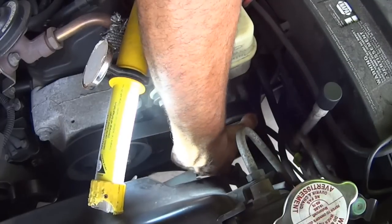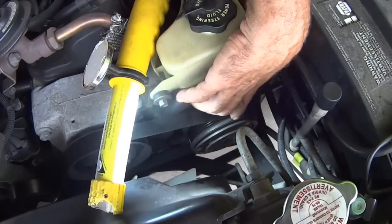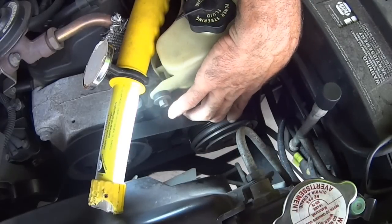So I got my hand on the clutch plate and I'm slowly working it off. See the gap now? See that gap right there? That's too big of a gap.